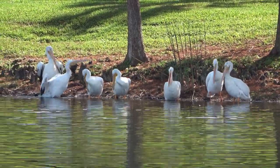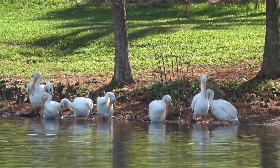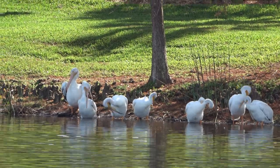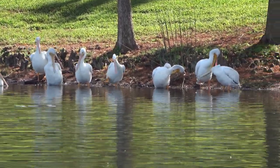Unlike the brown pelican that we Floridians see every day, the white pelican is solely a wintertime visitor. They are the true snowbirds, spending their summers in Canada and winters in Mexico, making visits along the way.